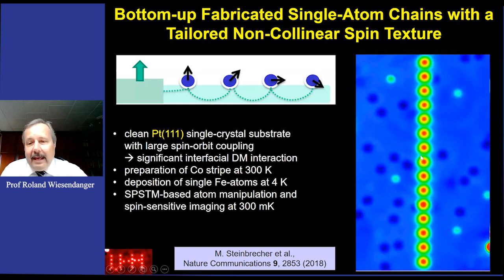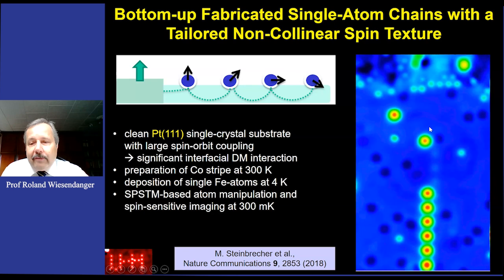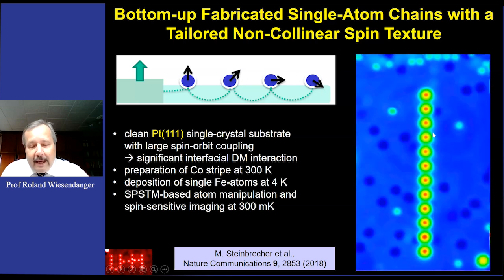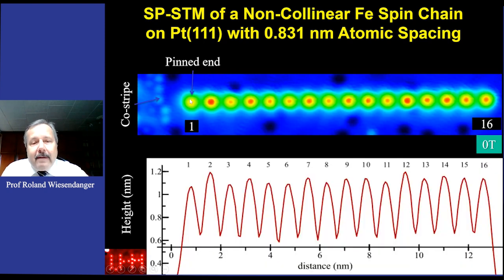So what we have done here, or what was done actually by a master student in my group, he has built up a chain of, I think, 16 iron atoms now on this platinum surface, one by one. And if you look at the spin-polarized scanning tunneling microscope, you see now that there's a different brightness, meaning a different magnitude of a spin-polarized conductance signal. We start with low brightness, then high brightness, lower brightness, higher brightness. But now you see it's not continuing in a periodic fashion. You see when you do a line section across this chain that you have a kind of beating pattern.